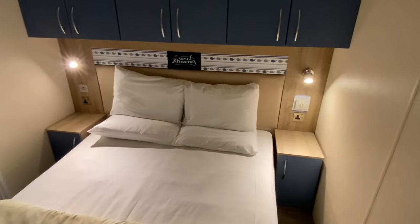And then master bedroom here. Hang on, I don't know what's in this cupboard. Let's have a quick look. Oh, just a little storage for an ironing board and a mop and a broom. And then the master bedroom here. Plenty of space. TV up top. Double wardrobe and drawers at the bottom here.